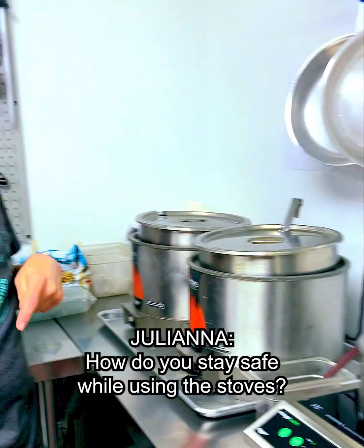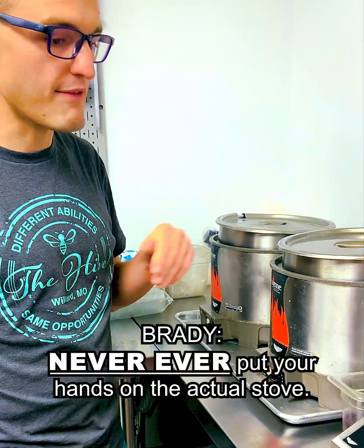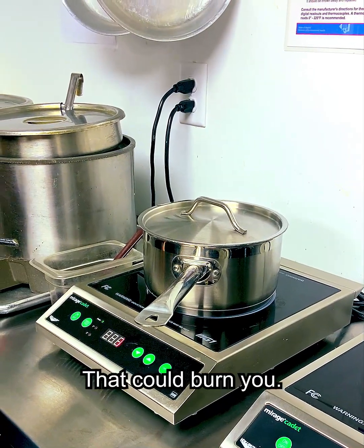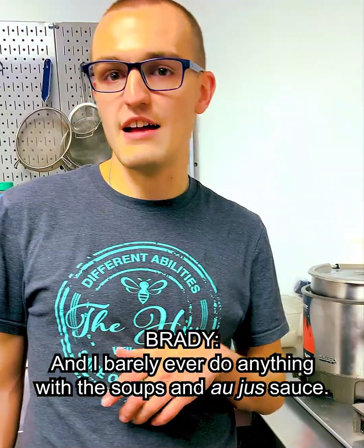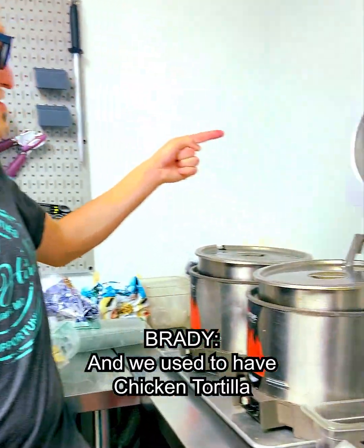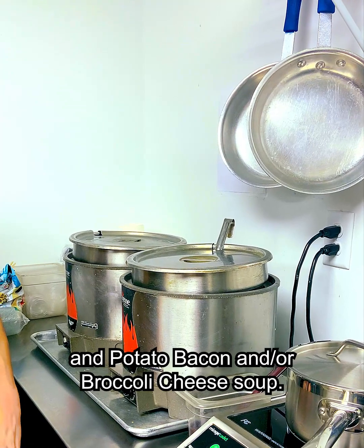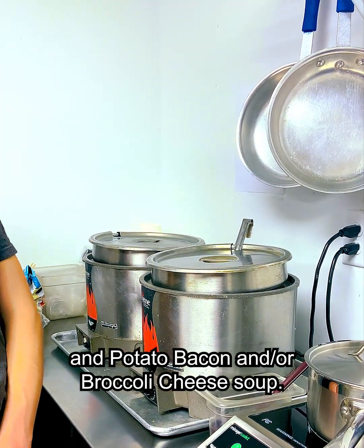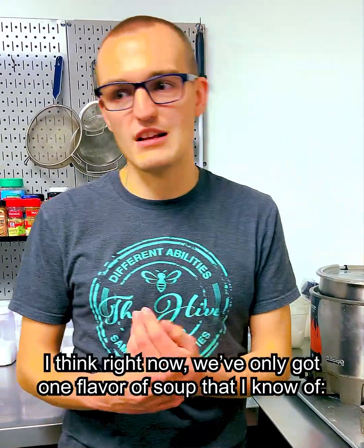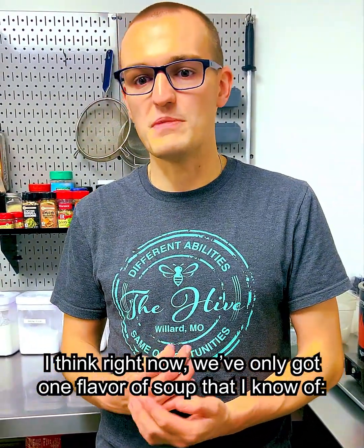You see, these are the stoves in which we heat up our au jus sauce. How do you stay safe while using the stoves? Never ever put your hands on the actual stove. That could burn you. And I barely ever do anything with the soups and au jus sauce. That's Logan's specialty, apparently. We used to have chicken tortilla and potato bacon and broccoli cheese soup, but we have had times when we ran out of them. I think right now we've only got one flavor of soup that I know of, the Mexican street corn soup.